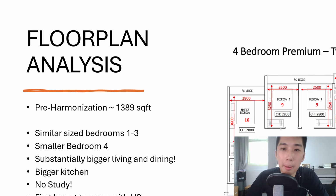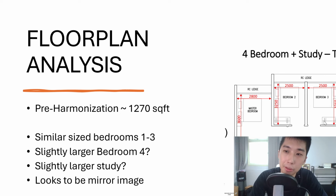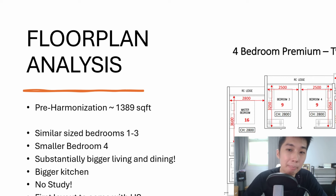Okay, now go to the next one. 4 bedroom premium, 1259 square feet, pre-harmonization 1389. Bedroom 1 to 3, once again, same size. Bedroom 4 is a bit smaller now. So bedroom 4, 3.2, 2.5. Where is your bedroom 2? 3.2, 2.5. Yeah, everything is 3.2, 2.5. Previously, you have bedroom 4 that is 3.2, 2.7. So 20 cm difference can be felt, can be quite sizable.